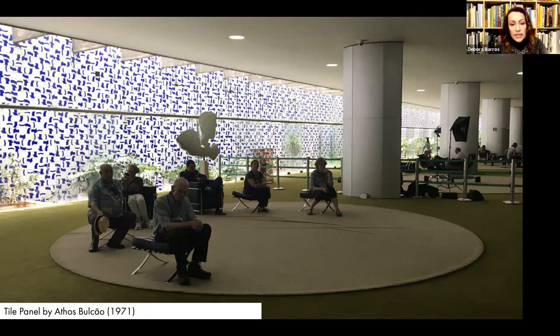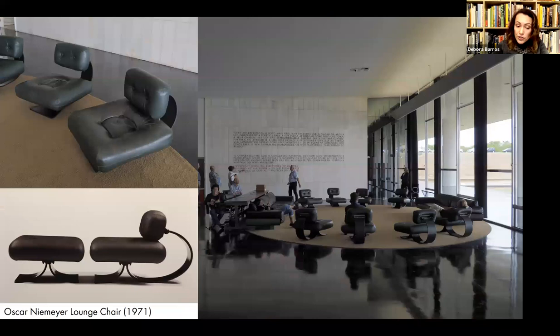And this is a snapshot showing some of Niemeyer's furniture. Oscar Niemeyer didn't really design furniture for his buildings, or that wasn't his primary concern. You could understand he has a city to build in 4 years, so furniture was not in the forefront of his mind. But then his daughter actually ended up doing a lot of the interiors for his buildings.